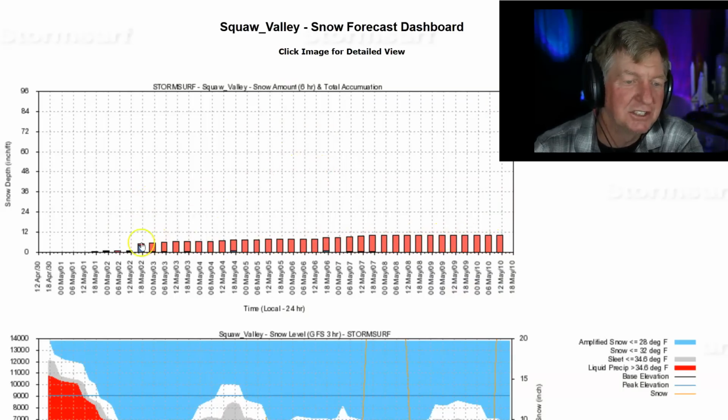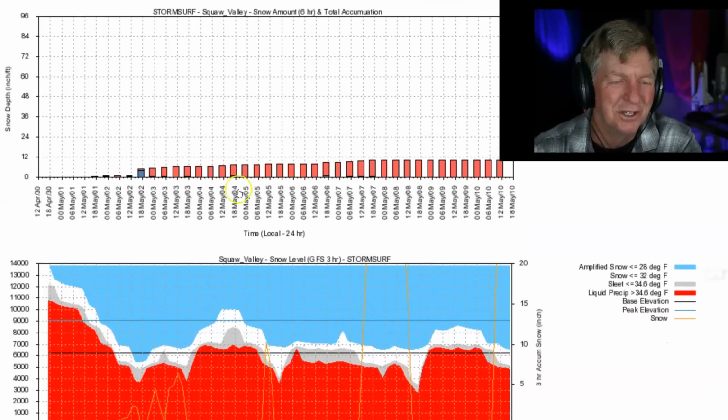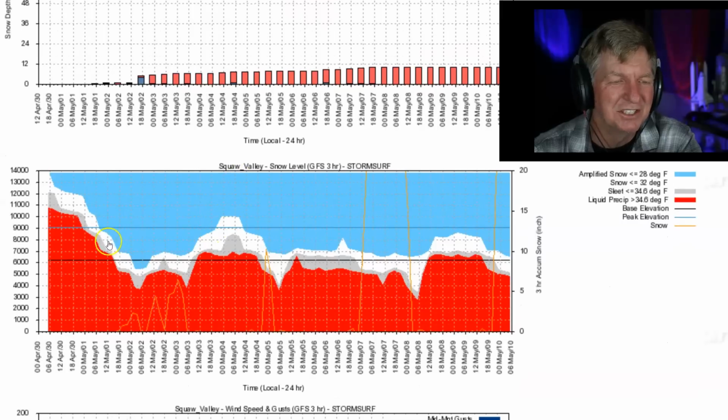Snow forecast dashboard for Olympic Valley. Theoretically, 10 inches of snow scattered over a whole range here. This morning's model runs had up to nearly 3 feet of snow. Now, that's clearly not believable. This is probably closer to the truth. We'll take a look at the snow levels.